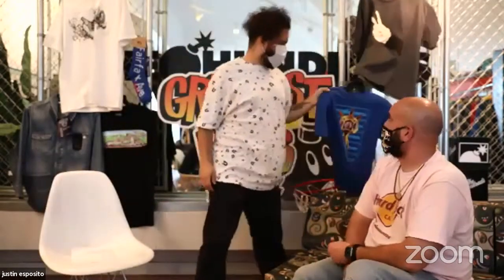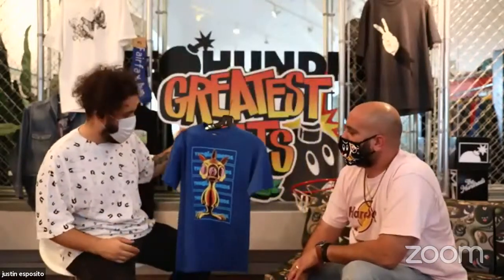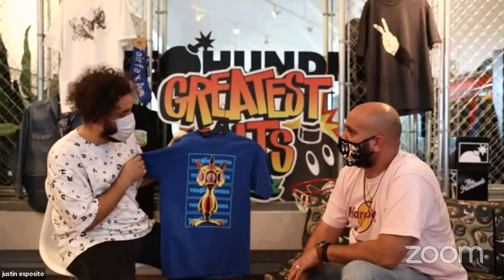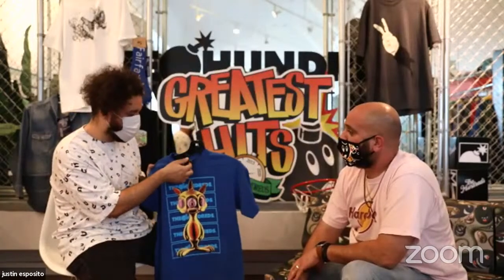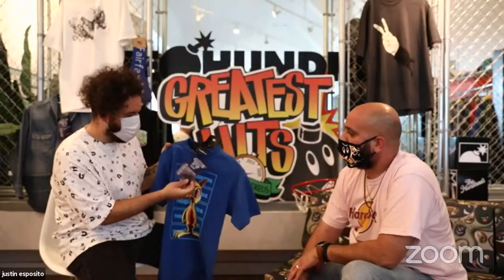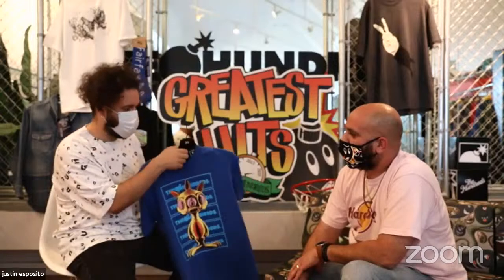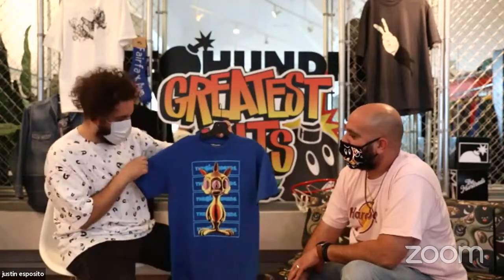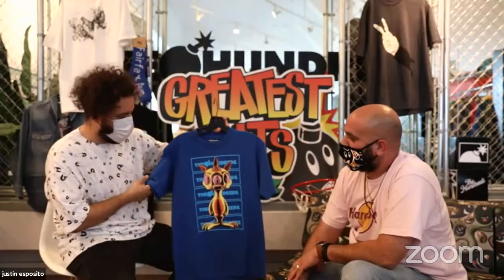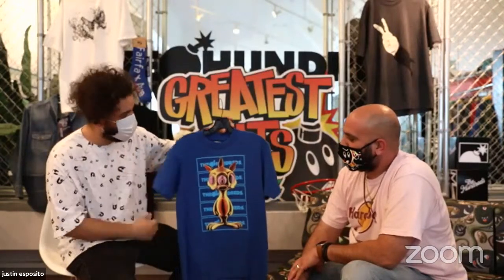So we dropped a Ron English tee a few weeks ago. The Adam one sold well for us. Ended up snagging this one off of eBay, size small. What's really cool about that is we haven't sold too many small tees, so for the petite gentlemen and the ladies, size small. Ron English, of course, is a very prolific, very imaginative artist. But anything stand out to you about this tee?